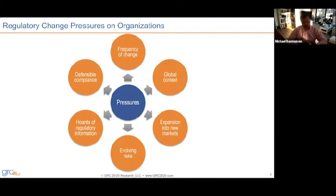We have the expansion into new markets and new products and service lines that introduce new areas of regulatory change. We have evolving risks. The current crisis and pandemic is before us. We have new risks, and how do we deal with stay-at-home workers? How do we deal with privacy and market conduct in the context of stay-at-home workers? How do we deal with the ability to record phone calls with investment and brokerage firms that are often required by law with the stay-at-home workers? How do we record those communications now? How do we deal with the evolving risk environment?